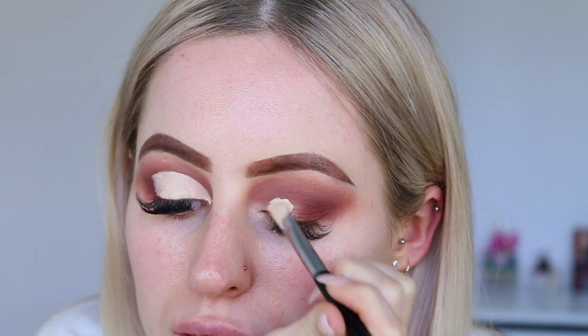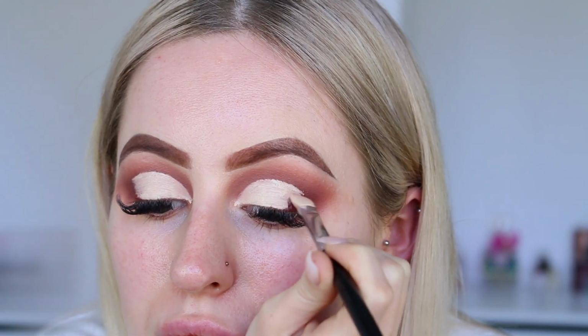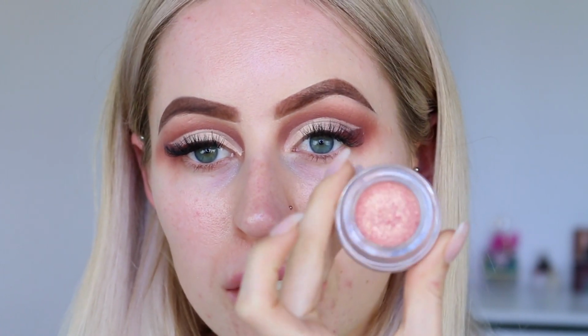Whoa. That's a big eye. Whoa. Holy shit. Okay, looks like I'm going big today. Didn't realize I was. So now that I've got whatever this mess is happening on my eyelids, oh my god. I'm dipping into this little Tarte Chrome paint shadow pot in the shade Frose.